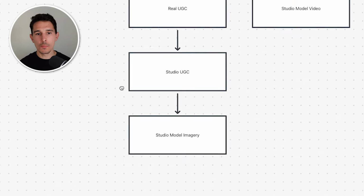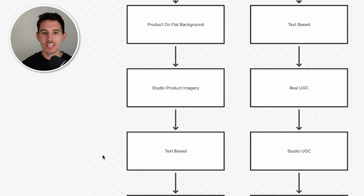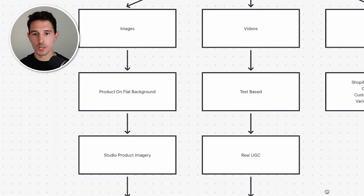There are so many differences across all of these. Take note of each of these, Google them. There's all different kinds here. Similar story on the video side.